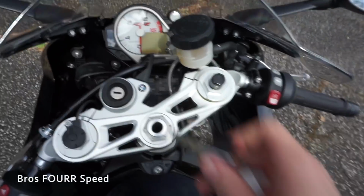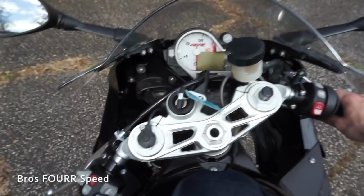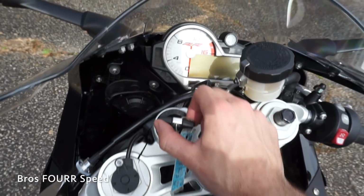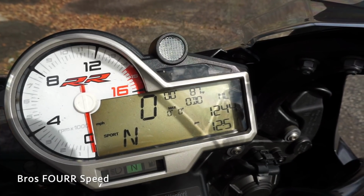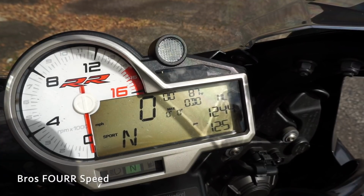So just hopping on here, when I insert the key, if I push it down and all the way to the left, the handlebars are now in the lock position, so I'm unable to turn them. You just push this down to the regular position again, and then once we switch it on, you will see the 6.5-inch display screen. You can see on the screen now on the bottom left is what mode the bike is in. Currently it's in sport mode.